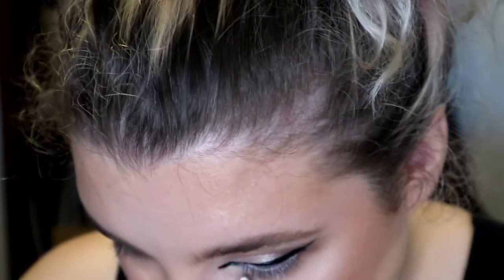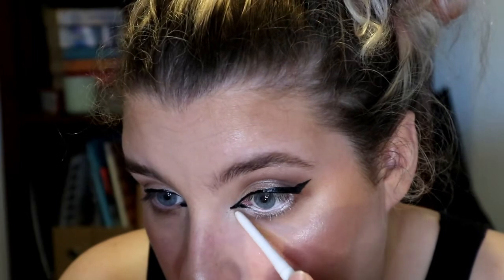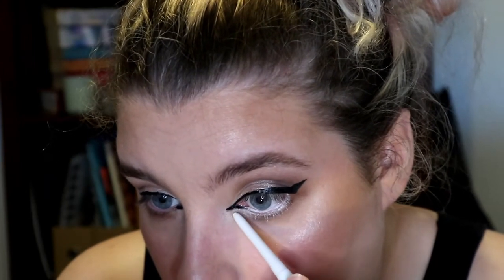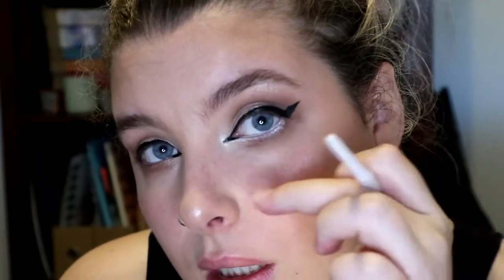Oh man, this is hard to do. And show you what I'm doing. Can you see? Little mirror, and just hope I only need one hand. So I've just drawn directly under my inner wing. As far as white gel liners go, this is not the best, but it's fine. Alright, so there's my white under eyes.